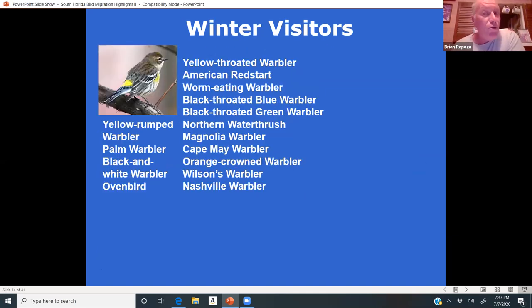Lots of warblers are only here from fall through spring and are considered winter visitors. So yellow-rumped warbler, palm, black-and-white warbler, ovenbird, yellow-throated, American redstart, worm-eating, black-throated blue, black-throated green, northern waterthrush, magnolia, Cape May, orange-crowned, Wilson's, and most years a few Nashville warblers.